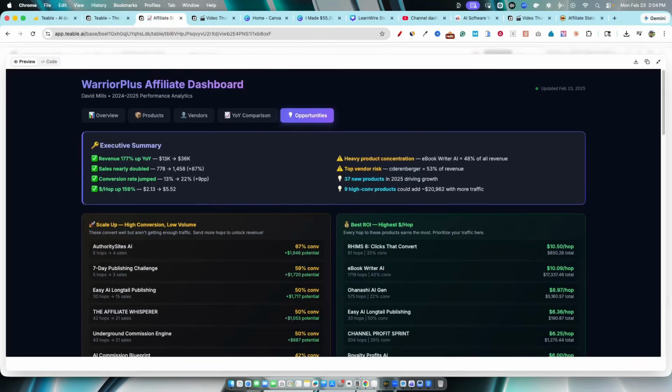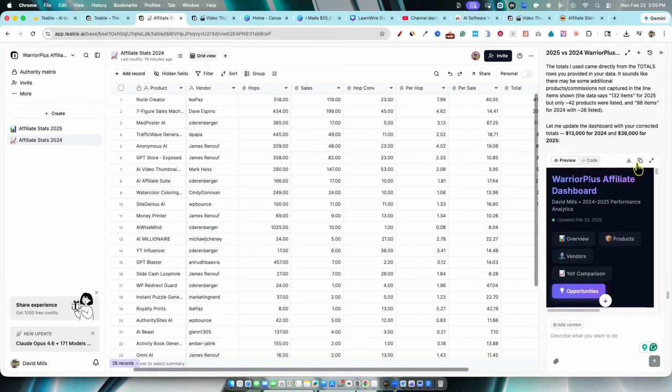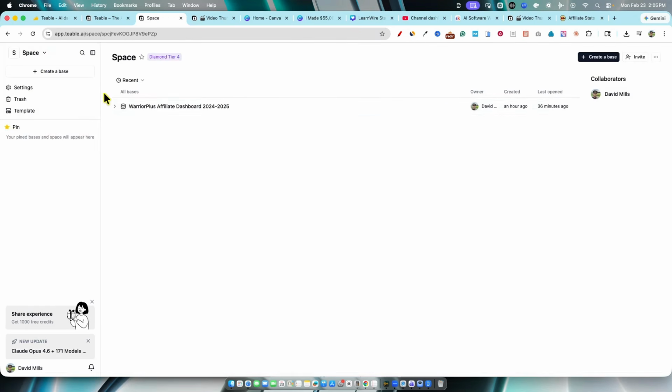But I'm going to come back over to here, exit our dashboard right there. And what is the download? HTML or image PNG. That's really cool. So obviously that HTML, then you could go and host that on a website. Super, super cool. So it's basically practically built as an app or a website for us. But what we can do is we can come back over here. So that's kind of like the Warrior Plus affiliate dashboard that we just created, which is super cool.